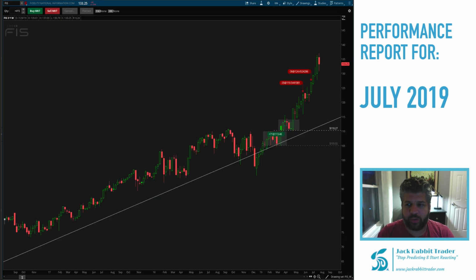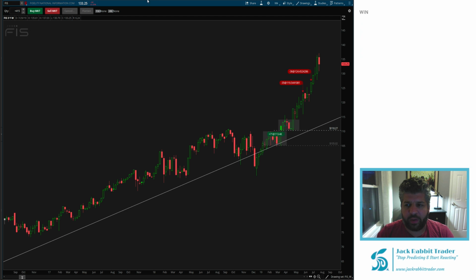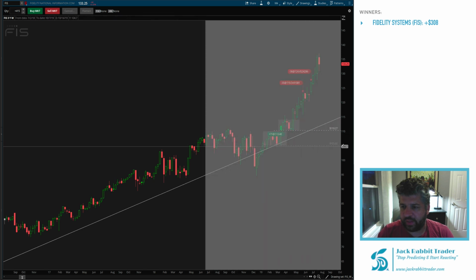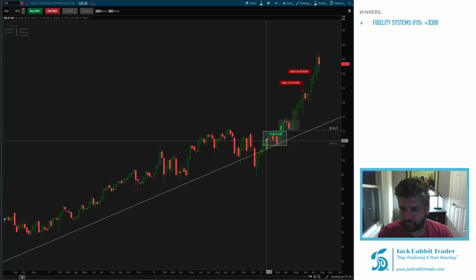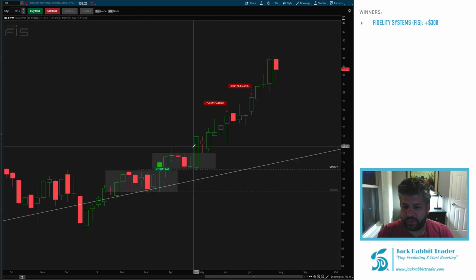Alright, so jumping over into Thinkorswim, the first trade that I want to go through is FIS, Fidelity Systems. This trade made a total of $308, and the premise behind this trade was we were taking this breakout here out of the consolidation and a move basically over 110. Okay, so our entry bar was right here, 325. We got in the following week.